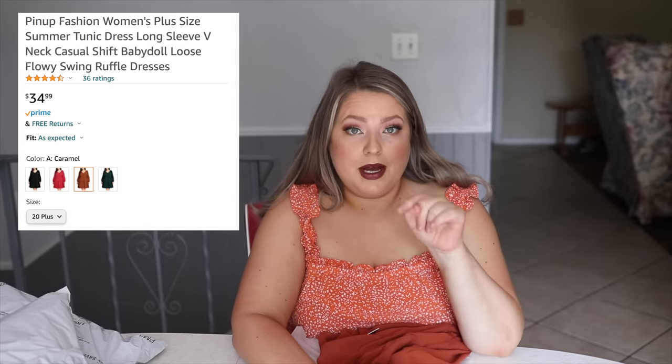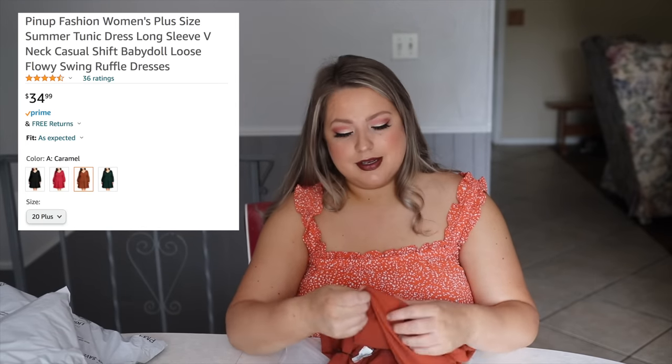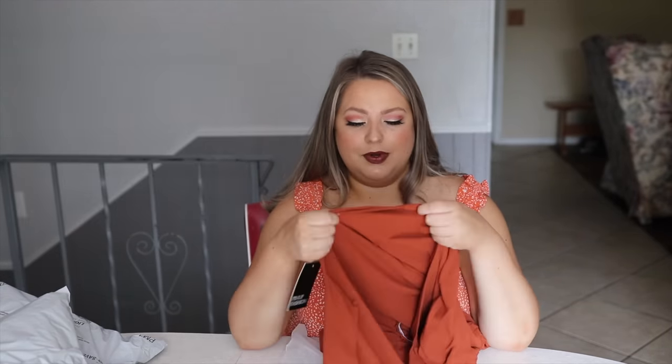In this dress, they actually only have 4 colors. So this is one of the 4. I bought the size 20, but this dress actually goes up to a 26, and I paid $34.99 for it. Once again, pretty thin material. I think that's just gonna be like an ongoing thing with this haul, so I'm gonna stop saying it's a thin material unless it isn't.